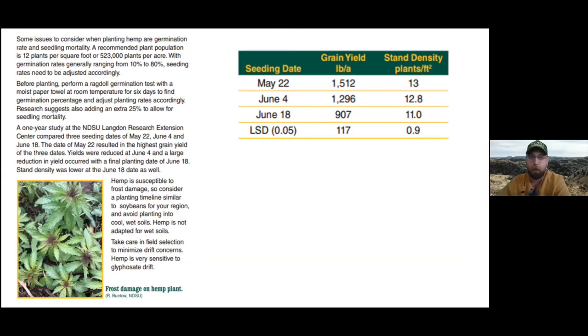And even if you do have that good germination, a lot of our research and experience is showing that you want to have an extra 25 to 30% plants put out there, seeds put down, to adjust for seedling mortality. And one way to do a germination test is to make a rag doll. So that's taking a paper towel, counting out a certain number of seeds, and then you look at your percentage that germinate over a certain period of time.